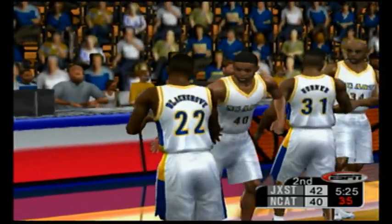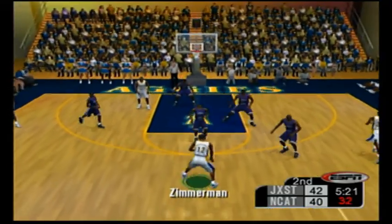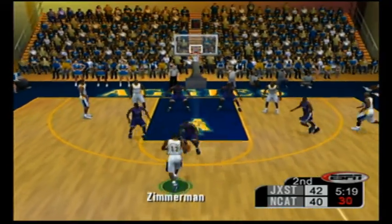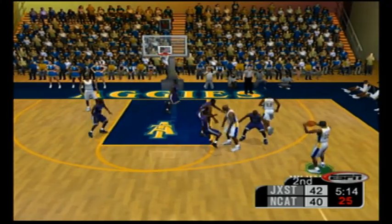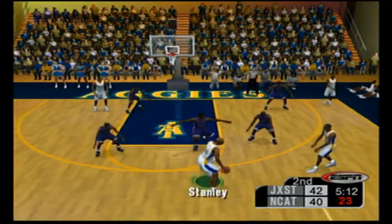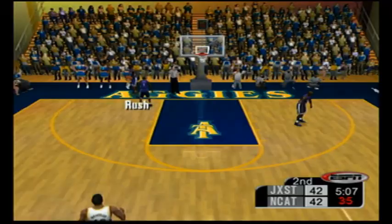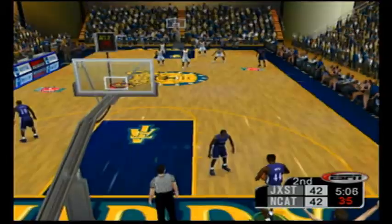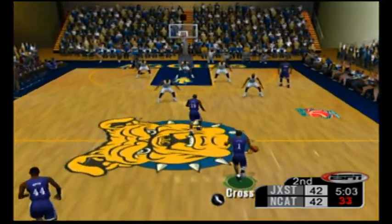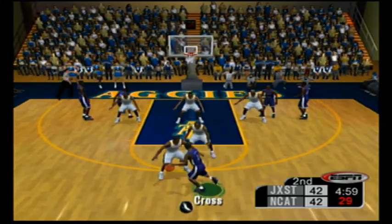Beecham got a long break on the bench, and coach decides he wants him back out there. The Aggies have possession, two down. He's in close. He's in. Beecham hits from six. It's all tied up. Defense!